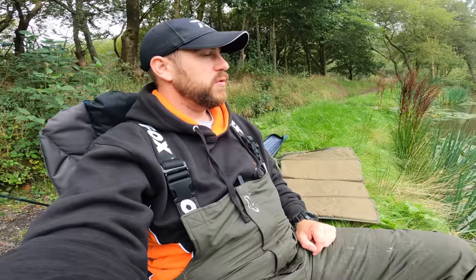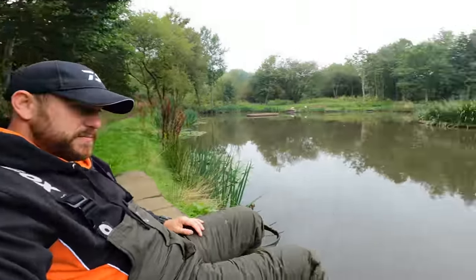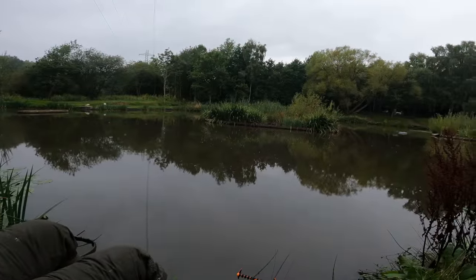Got some jobs that I need to do later today, so I'm gonna crack on with them. Oh, a bit of a tweak on the left-hand rod. Who knows, maybe this fish moved into the swim. I'm hopeful. Not even brought a brolly with me. It didn't give rain on the weather forecast, but it is what it is. Right, I'll click you back on when we get another fish, if we get another fish.